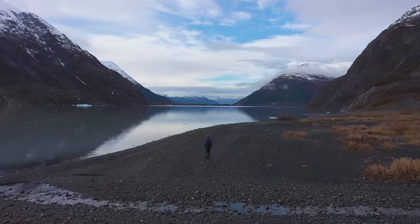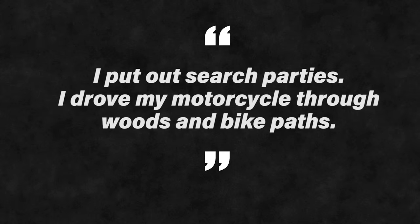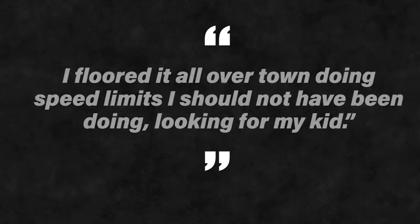After reporting the disappearance to the police, Mr. Hoffman started scouring the town by himself. "I put out search parties. I drove my motorcycle through woods and bike paths. I floored it all over town doing speed limits I should not have been doing, looking for my kid." But it was all in vain.